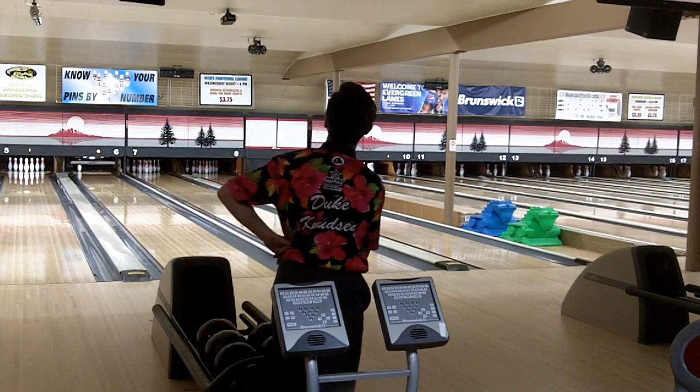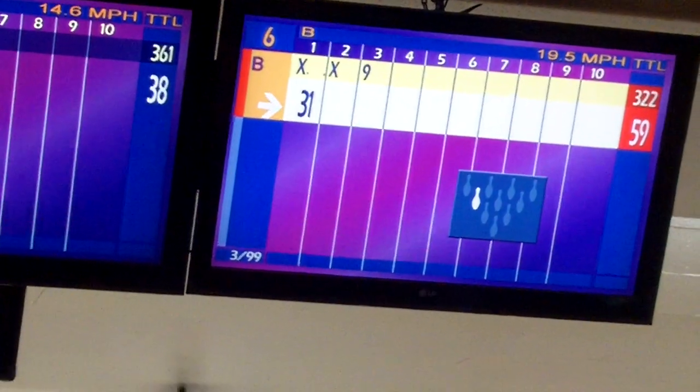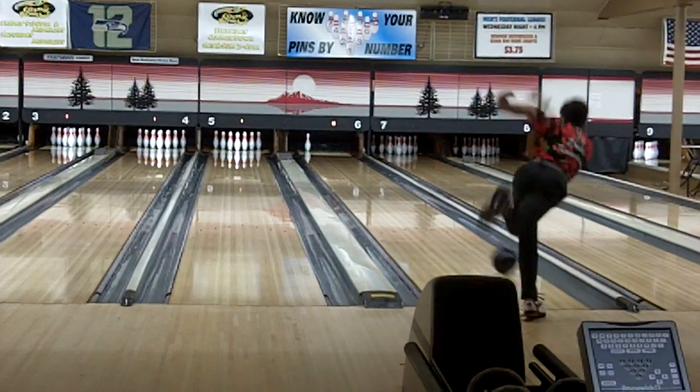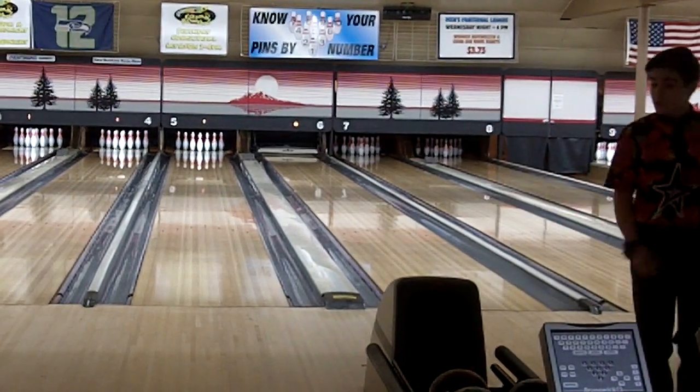And look at that, one of my favorite little blips of Brunswick scoring. He's got 31 in the first. Strike, strike, 9. Tyler, you're giving 2 pins. You need to win by 3. Going back to handicap, I thought I got out of there. Sure. Nice job covering this.